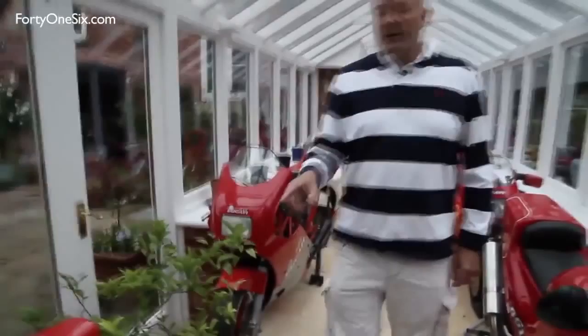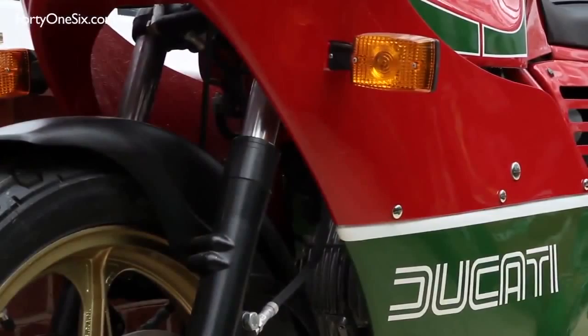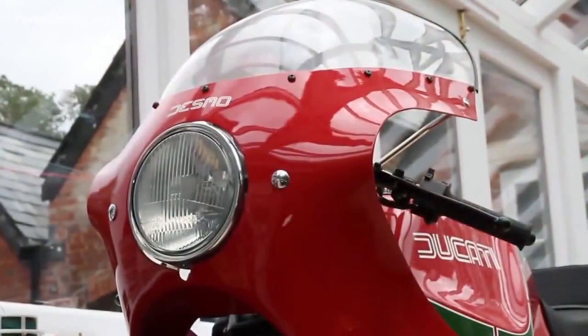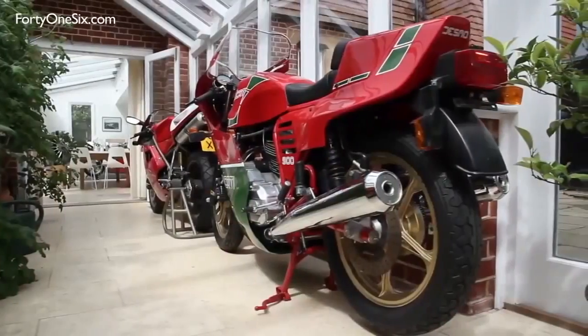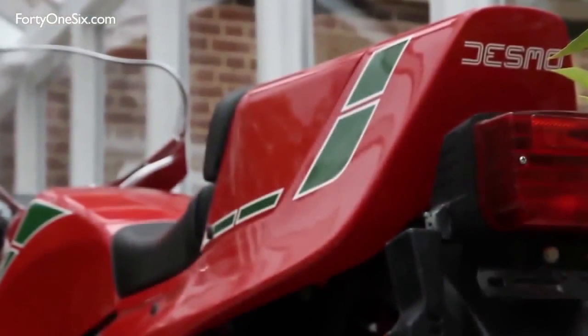And this is the Mykel Replica. Again, this is a 1984, I think it is off the top of my head. I bought this in a case, so it's never been started. I found it in Italy. Absolutely brand new, never been started. Made loads of these though, but again, it is a homologation thing, so it does sort of fit in.